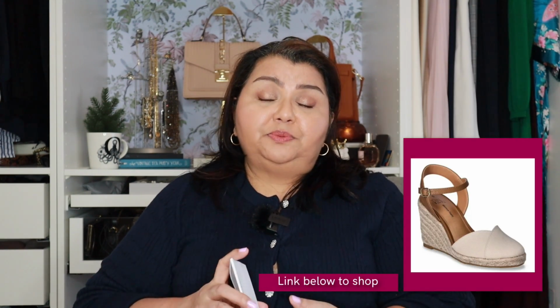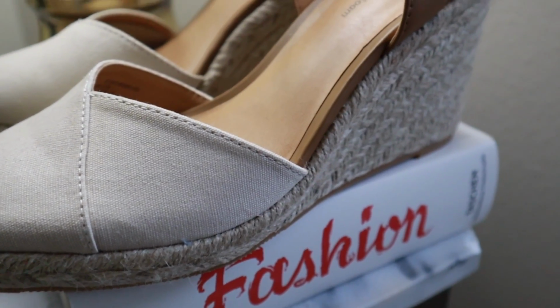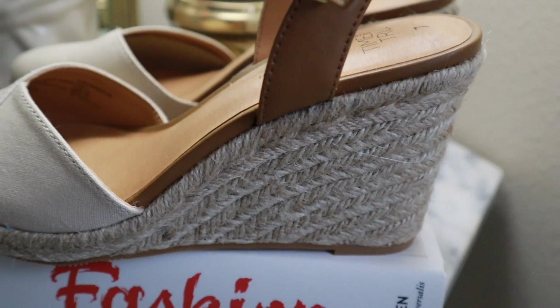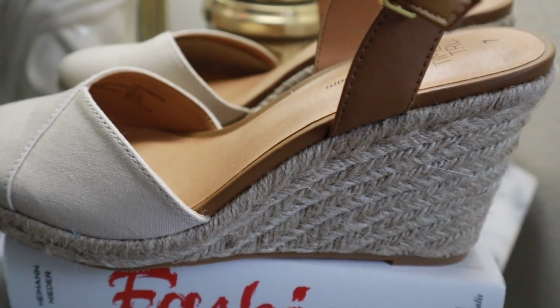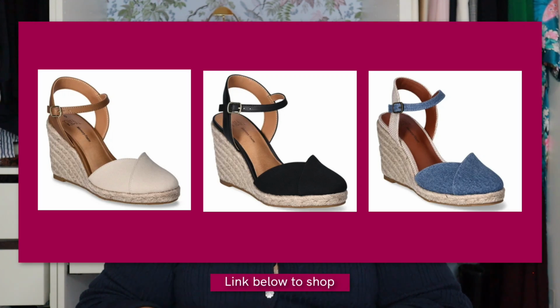It is really nice. The last thing that I have that was a fail are this pair of espadrilles from Time and True. I so badly wanted these to work out because they're so cute. They are very similar to a Castañer espadrille that you would get like on Net-a-Porter, and the Castañer espadrilles go from anywhere from like $90 on up to $200, whereas these were $22.98. I picked up a size 7. They have them in natural, in black, and in denim.